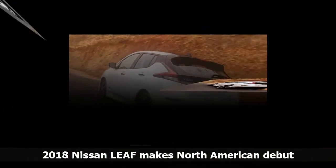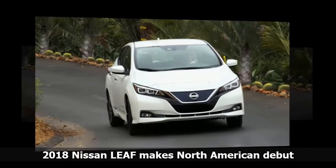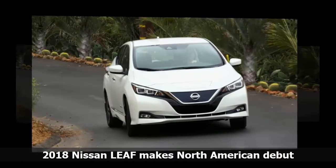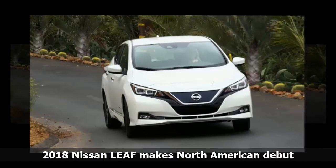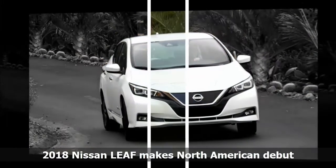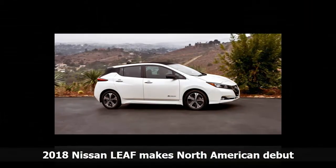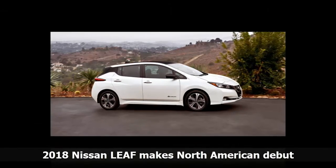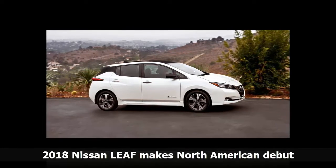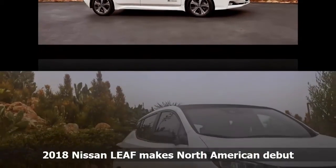The new 2018 LEAF features a 241-kilometer driving range, aerodynamic exterior, roomy high-tech interior and advanced technologies including ProPilot Assist and e-pedal. It is the first step in the relaunch of Nissan's EV platform and will be followed in model year 2019 with a high-power version with increased motor power and battery capacity with a price premium.